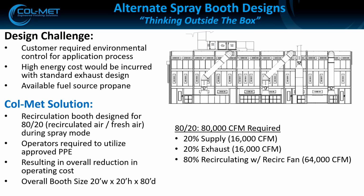Another recirculating booth that we use is a booth that requires temperature and humidity control. We will recommend that you recirculate the air that you have already tempered, that you have already brought up to temperature and to the humidity specs, and recirculate that air. Don't just exhaust it out. We can recirculate it and reuse it and be more efficient with the air.